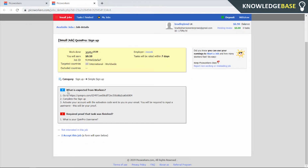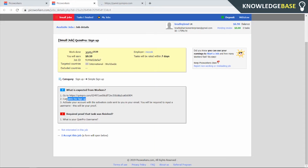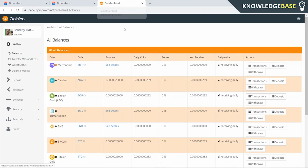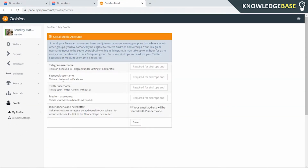for a website. So it's going to tell you on every job what's expected and the proof that it was finished. So you need to go to this website here, and then you need to complete the sign up, activate your account with the activation code sent into your email, and then you'll be required to input a username. This will be your proof. So what you would do is you'll go sign up for this. So I'm going to click login/join. Now we're logged in, we would just confirm that email, and I guess you'll give them your username.